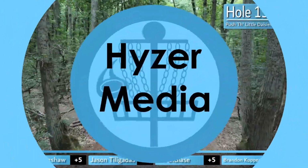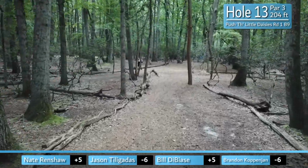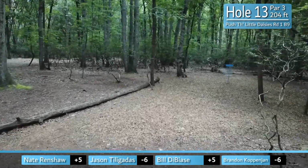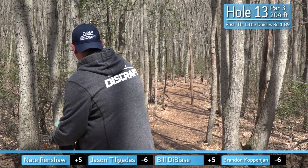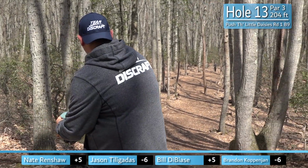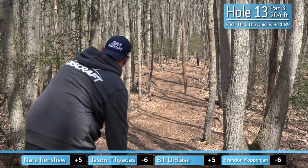We went up the hill on the last hole, now we're going back down this same hill. Par 3, 204 feet. Basically, this gap between these two trees is the main one these players are going to try to hit. Either a backhand turnover real low, trying to skip up to the basket, or a forehand straight with a slight fade, maybe a little bit of a flex. For such a short hole, the downhill definitely makes it difficult.